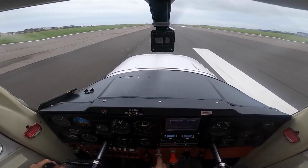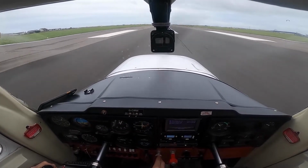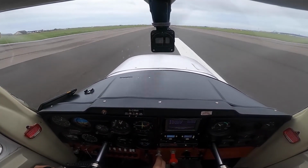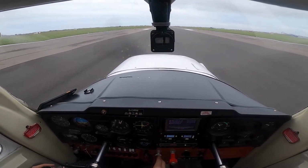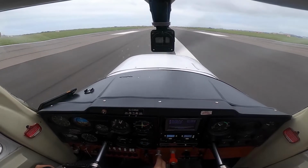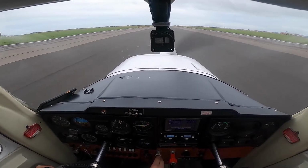Golf Charlie Tango overhead, Fleetwood requesting rejoin for circuits, please. Golf Charlie Tango report east of Beam, Blackpool Tall Tower, expect right base, join, runway 28, QFE 1002. QFE 1002 and report Beam Tall Tower and expecting right base 28, Golf Charlie Tango.